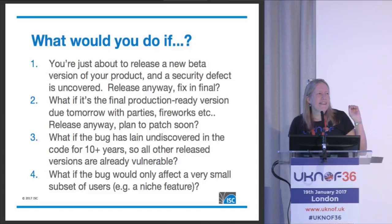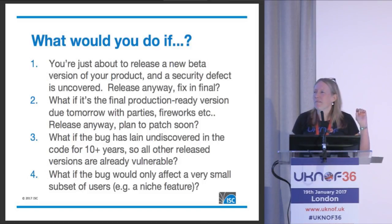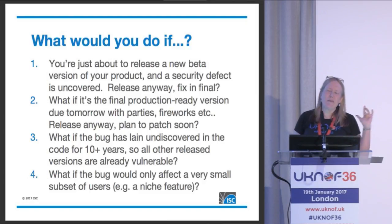Slightly more people would release anyway, maybe sort of 15-20%. Would you hold for this? About 5%? A lot of indecision. I'm getting here that people are finding it really hard to make that decision.